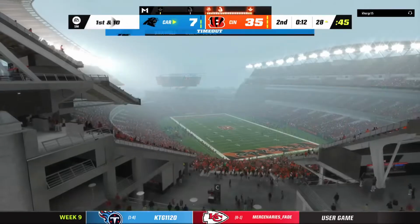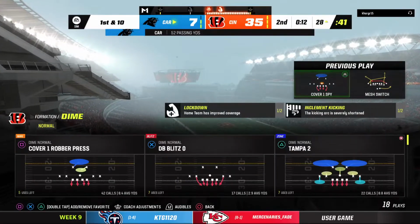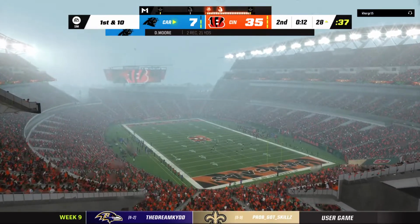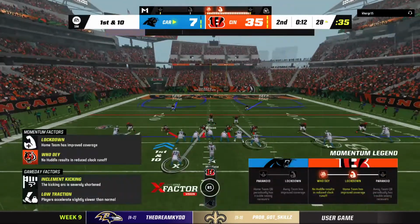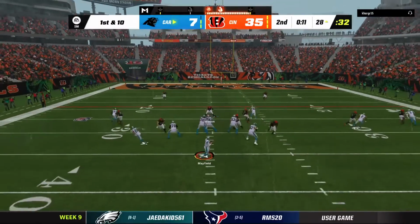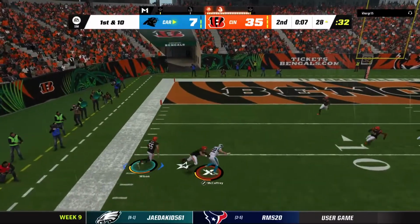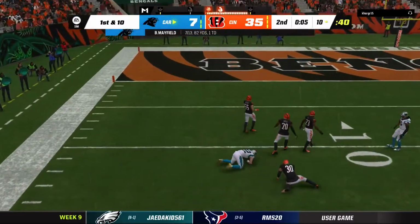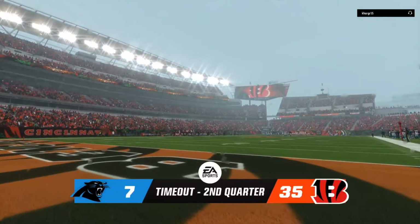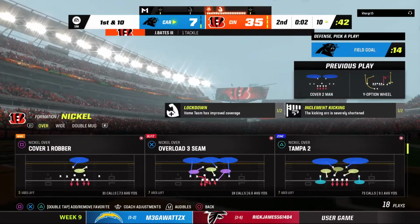Looking left side, that's caught by Moore. Now the Panthers going to use the first of their timeouts as they'll stop the clock with 12 seconds to go in this first half. First down, Mayfield. That's to McCaffrey, complete. And he takes it down to the 10-yard line. And we're going to get a timeout with 2 seconds remaining in the second quarter.